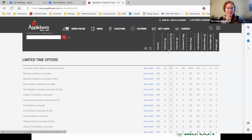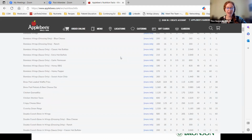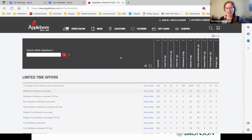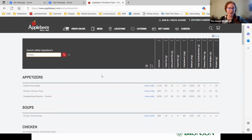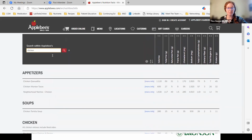So they have them broken down in categories. We've got beverages, we've got appetizers here. And the nice thing about having this information available is, yeah, we can scroll through, we could search and just take a look at all the chicken dishes. We've got our chicken appetizers, our chicken soups, our chicken entrees.